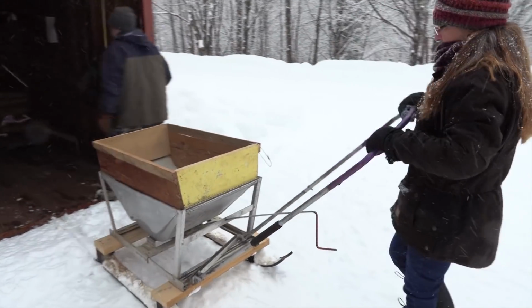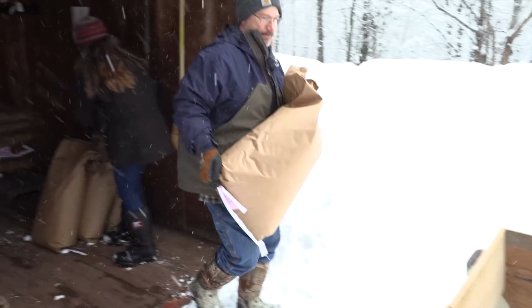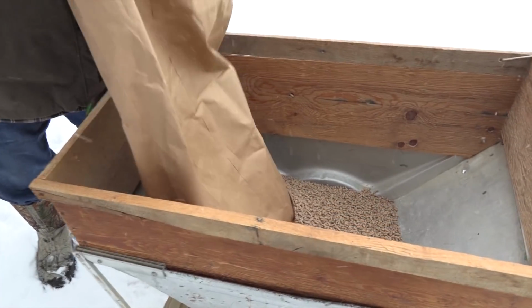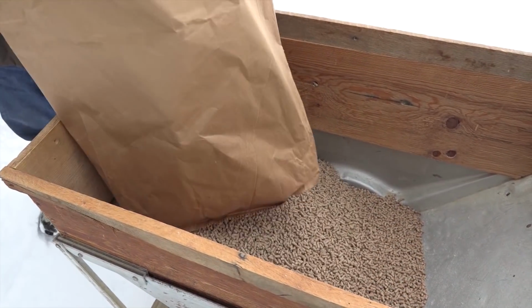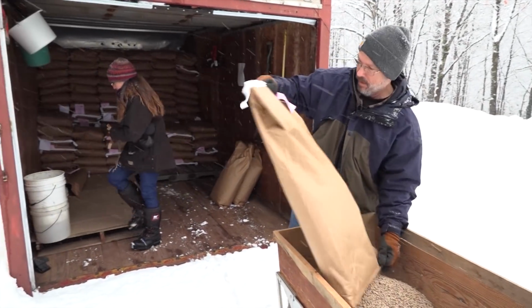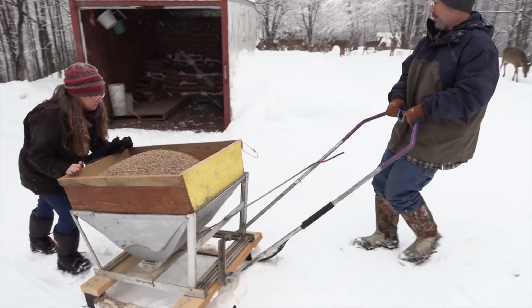The previous owner had been feeding deer here under permit with the DNR for almost 15 years. One of the handshake agreements was that we would continue feeding for at least 1 year, because he really was a big proponent of feeding the deer, and it was a big love affair for him. And it's kind of a full-time job starting in January and through May, basically feeding the deer every day.